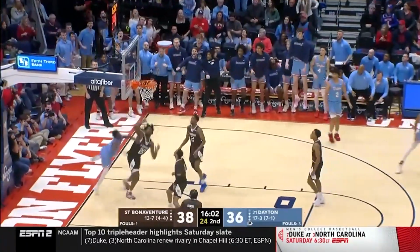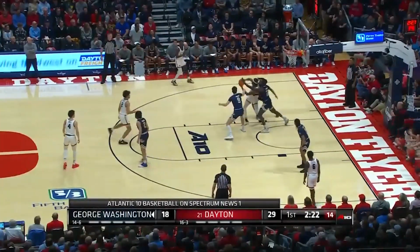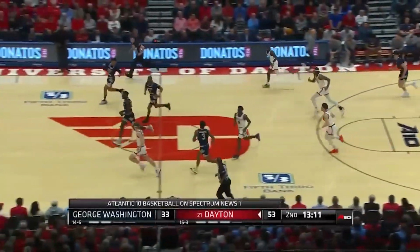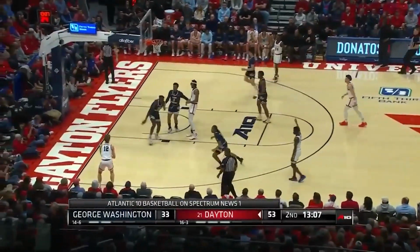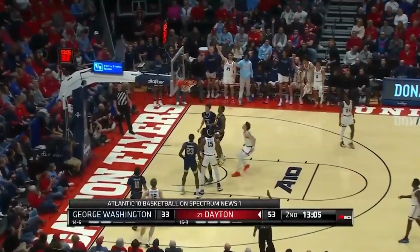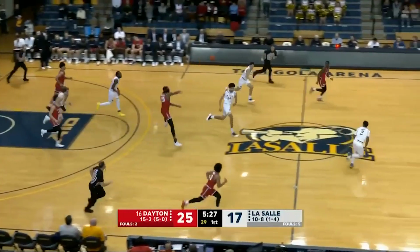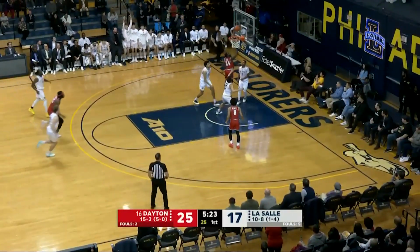Holmes for the cutting Cheeks. Able to tip it in. Holmes, Santos for 3. I mean, that's a tough shot. One-on-one from your big forward. That one won't go either. So the Explorers suddenly getting cold. Now in transition. Great defense by Brickens, but it goes right back.